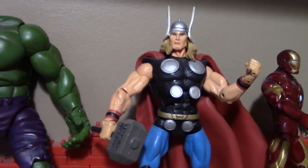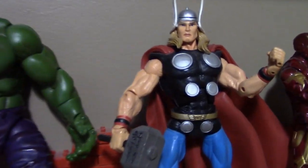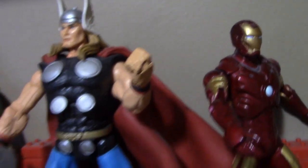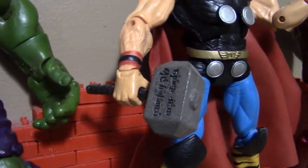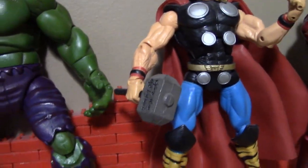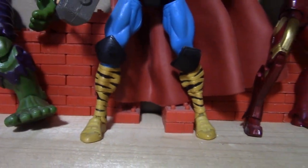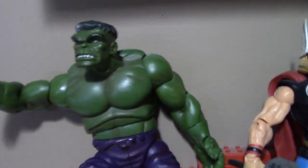Then, of course, we got the Mighty Thor. Now, this screams back to the 70s and 80s comic book appearances. Check out the wings on his helmet and the old school get-up. Of course, he's wielding Mjolnir, which, if you look closely, you can see the inscription on the side there, written in Norse runes, I believe. Haven't checked the authenticity on that. Yeah, check out those yellow boots, man. Oh, and those big knee pads. I'm not sure what that was all about, but hey, that was a lot of fun. So you got your Hulk, you got your Thor.